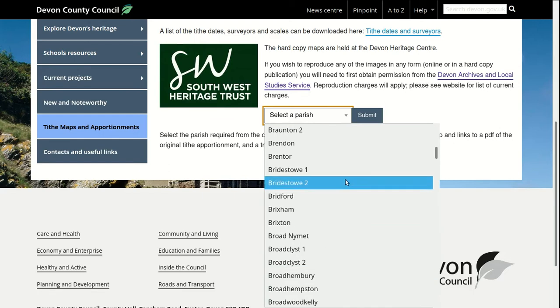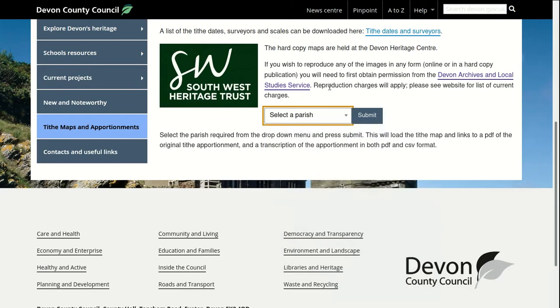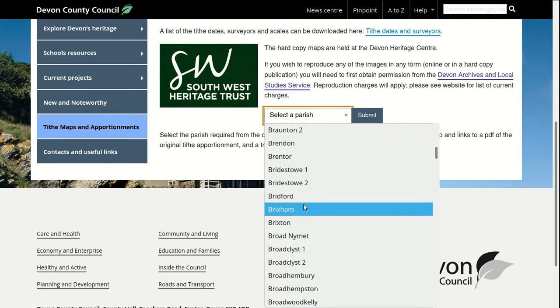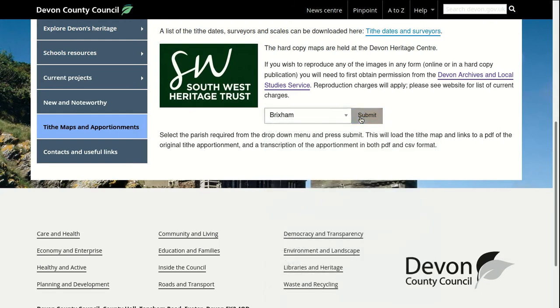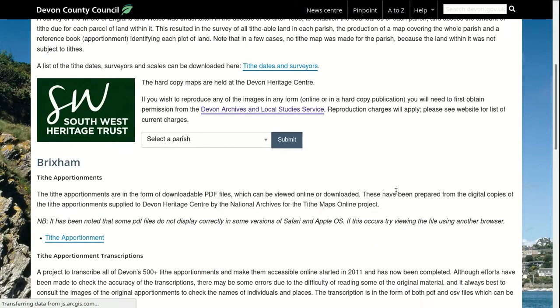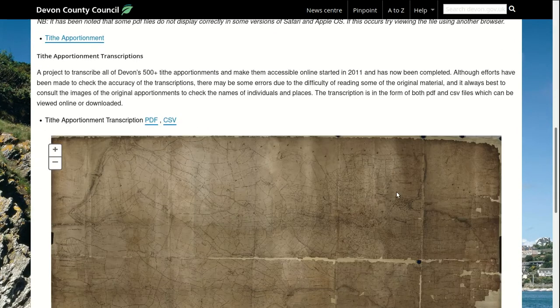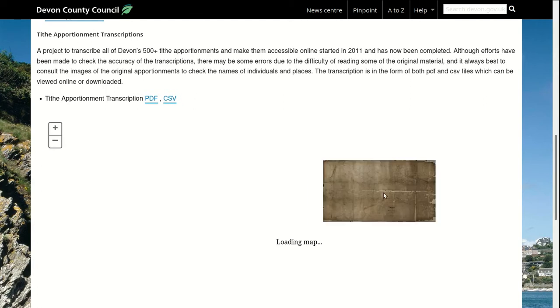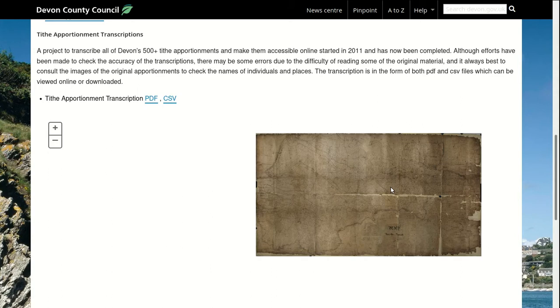It doesn't take long at all, just because the tithe maps were made back in the 1830s, and the level of detail is such that you can cast your eye over it and get the idea quite quickly of whether or not there's something useful there. So they make an easy check, and I'll just quickly give you the details.